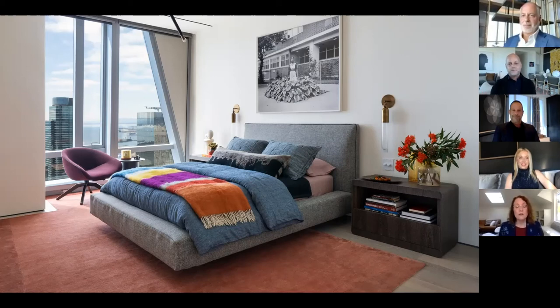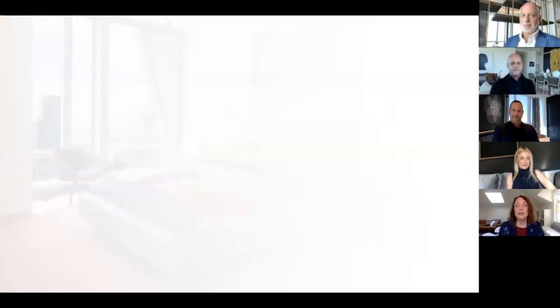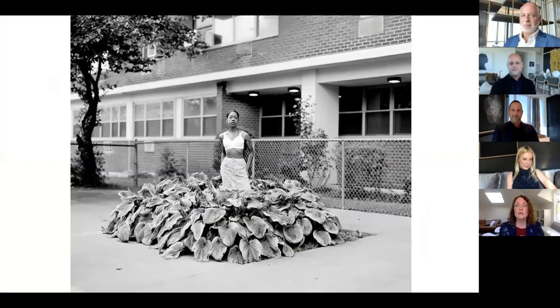Well, one of the joys about this home is I personally have learned about so many interesting local artists, and this is one. This photograph, the moment I saw it, at first I thought it was a woman wearing a very full skirt, a fancy skirt, but when you look closely, it isn't that at all.